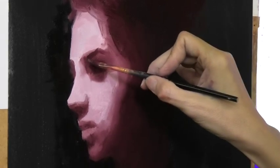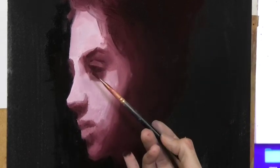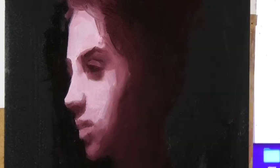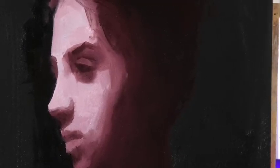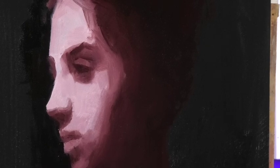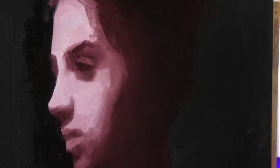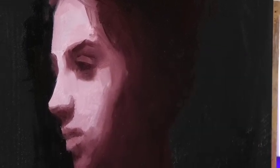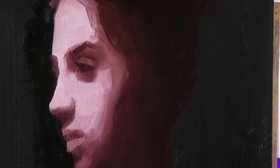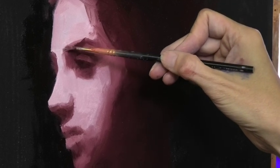When you said scraggly brush, what did you mean exactly? Just a brush where the hairs get older and splay a little bit, but not so perfect. They get a little bit frayed. Those older brushes are perfect for laying in something and then just leaving it. If a brush is very new, then you get a more overall uniform brush stroke, right?